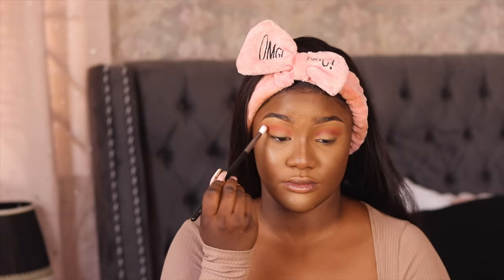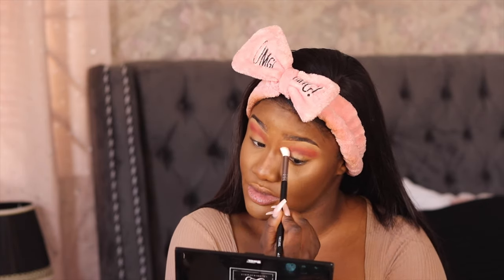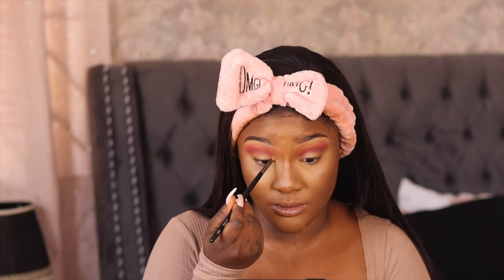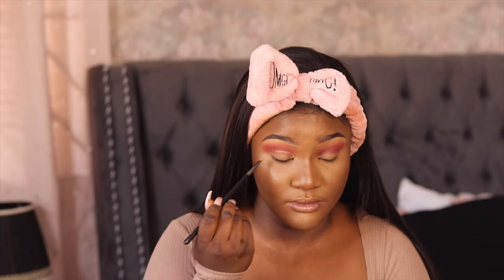Yeah, I'm just using this in my crease, just to give my crease some depth, and I'm building the color gradually. I'm blending. Vika Bell has some amazing brushes, and I'm also going back to that orange shade just to blend the edges. And I used a dark color from the palette. It was like a dark purple, I think, and I just used it to give my crease some depth. Now I'm cutting my crease.